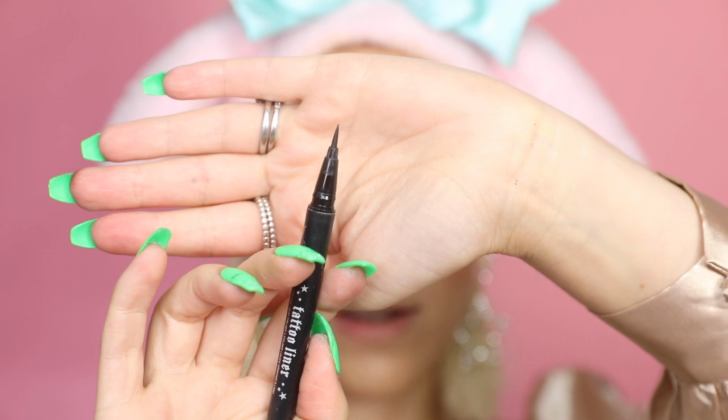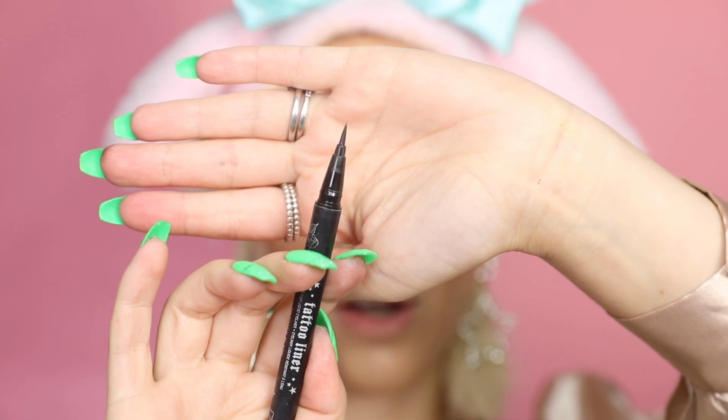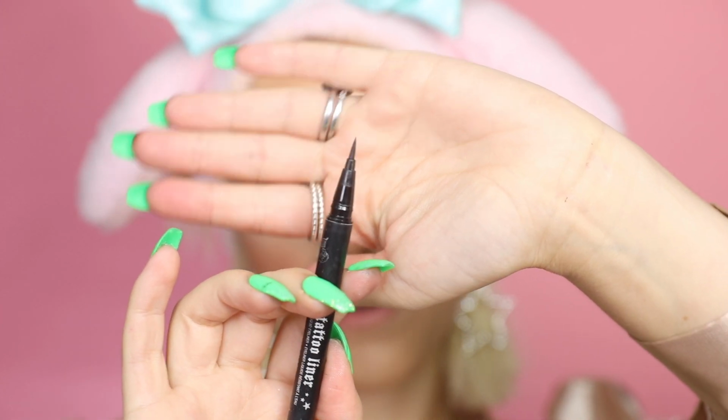Then it's time to create a bit of a graphic liner flick, and I'm going to be taking the KVD Vegan Beauty Tattoo Liner. This is honestly my favourite liquid liner ever. It is long lasting, it's waterproof, and the really sharp nib on the end is amazing at creating really sharp graphic liner looks. And it's transfer and smudge resistant, which is what you want from a liquid liner. Right, let's get creating a graphic flick.